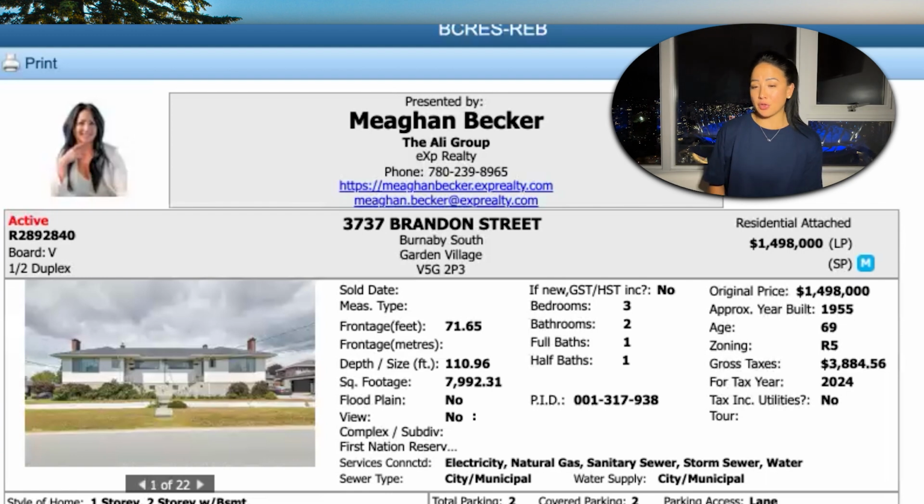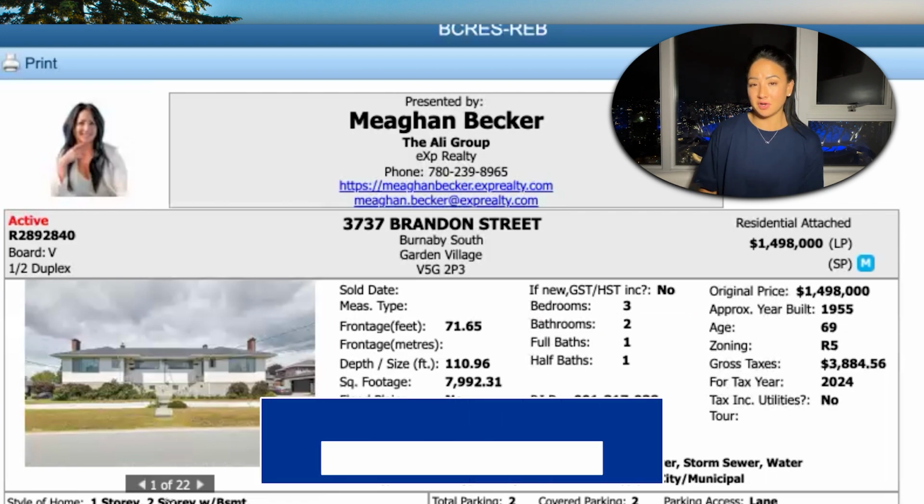So we're going to look at 3737 Brandon Street and 3739 Brandon Street. These are opposite halves, and they're each being sold for $1,498,000. It was built in 1955, 3 beds, 2 bath, and it's 1,500 square feet on 2 levels. Let's take a look at this one.